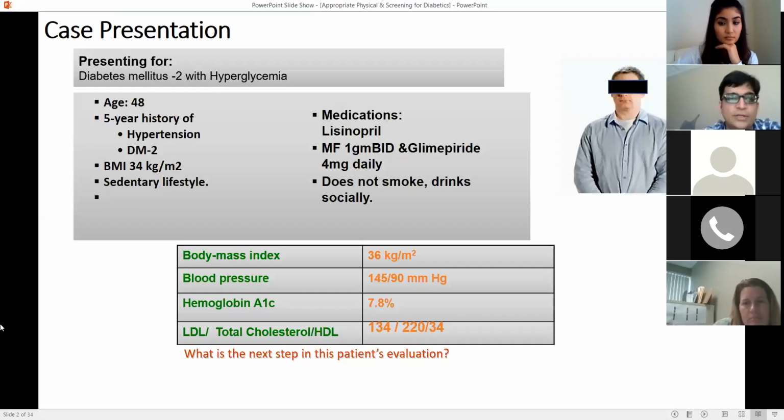When we look at the BMI, it's 36. His blood pressure in the clinic is a little high, and A1C is 7.8. He does not check his blood sugars. There is no subjective hypoglycemia during the day. His cholesterol lipid profile was done about 3 months prior to this visit. His LDL was 134, total cholesterol 220, and his HDL is 34. So what is our next step in this patient? So this patient is sitting in front of us. This is the information. So what do I think when I see these patients?